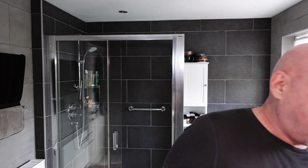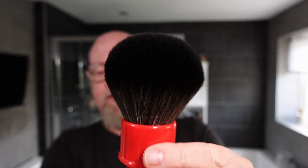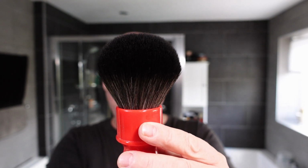I've got something new but old. You'll see in a second. Today there's only two pieces of hardware I'm going to show you. It's my Razorock Big Red, the F400. This is a massive brush, 32 or 34 millimeter, I keep forgetting. Look, it's covering the whole of my face. If I do that, it's covered.